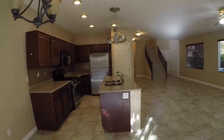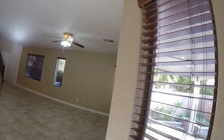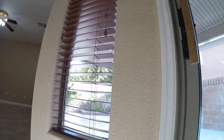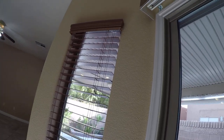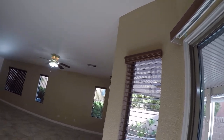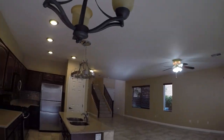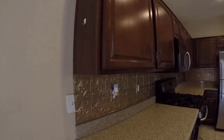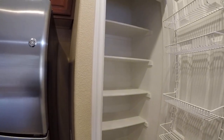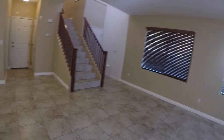These are the 2.5-inch faux wood blinds, but they're brown, not white like we normally like. But they're already here, which is great. I wanted to point out this backsplash actually. Fridge is not the largest fridge for this space possible, but it's also already here.